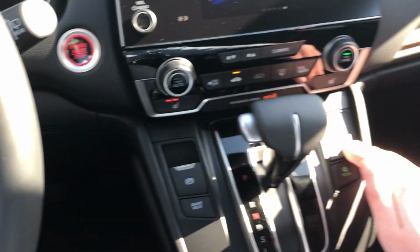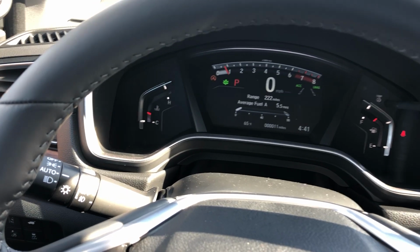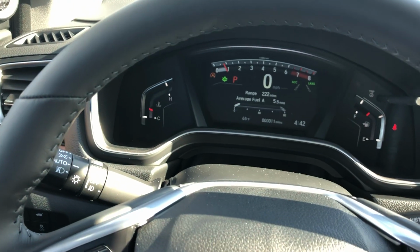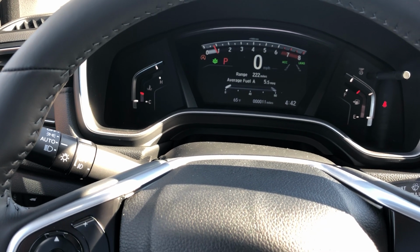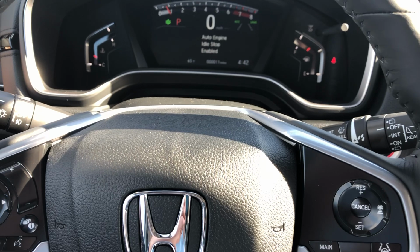The whole point of that is to make you more fuel efficient during your city driving. Now, if you don't like that for any particular reason, you can simply click and hold this button, and then a big orange A will pop up right over there to let you know that it's off. Now, unfortunately, you do have to shut that off every time you get into the car if you don't like it. It comes on automatically, all right?